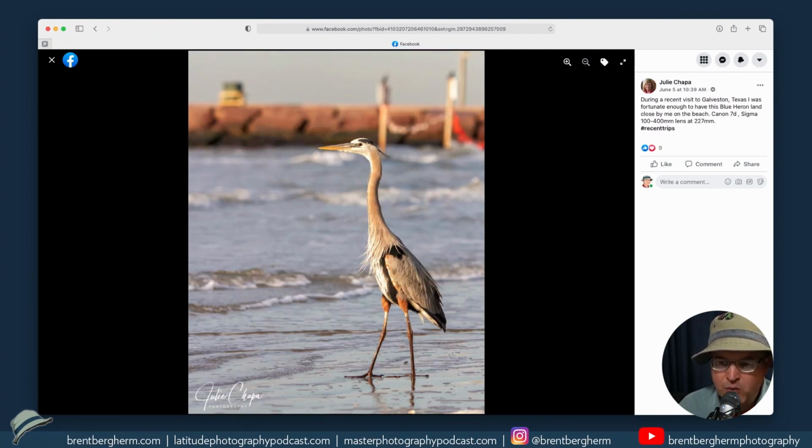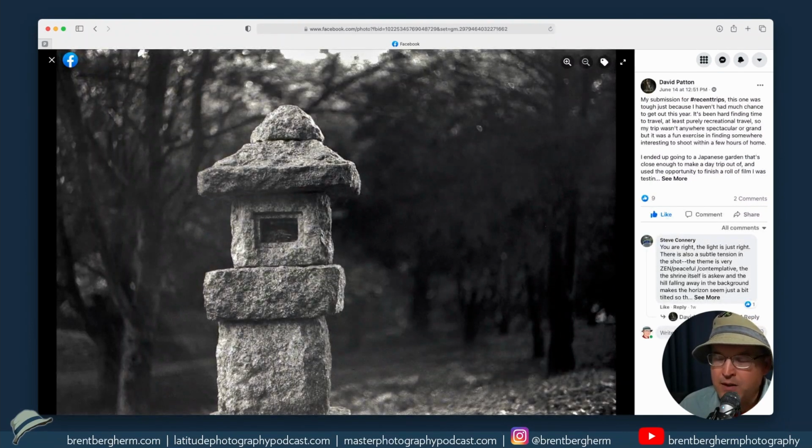All right, this next one, David Patton, submission for recent trips. This one was tough just because I haven't had much chance to get out this year. That's kind of why I wanted to do something on recent trips, in hopes that it would actually inspire people to go ahead and get out.